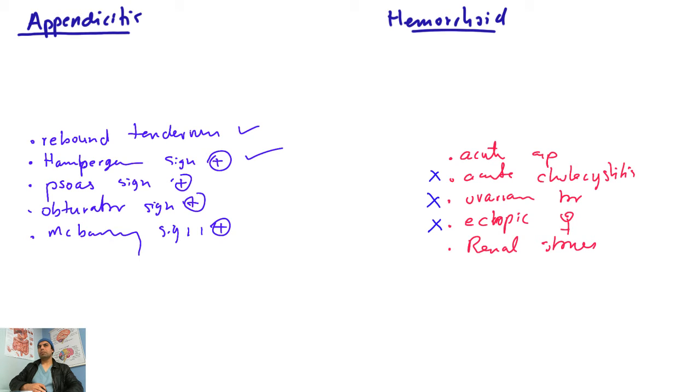Yeah. What's Murphy's sign? Very good. So how does it work? Yeah, pain will increase with breathing. That's Murphy's sign. McBurney and Murphy are two different things. Murphy is for acute cholecystitis.